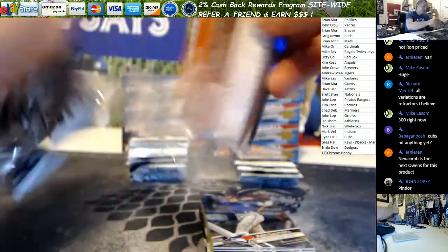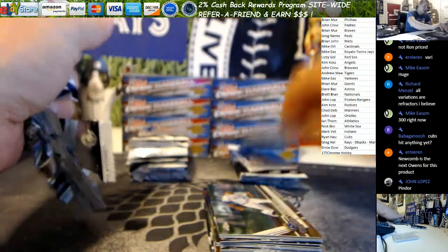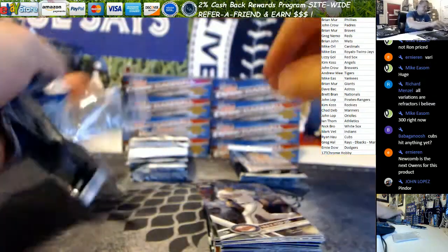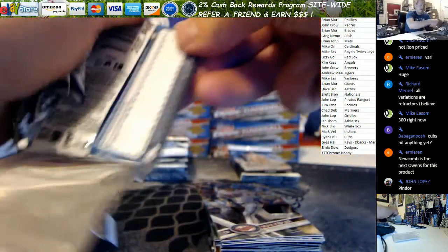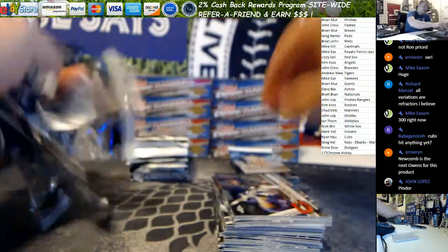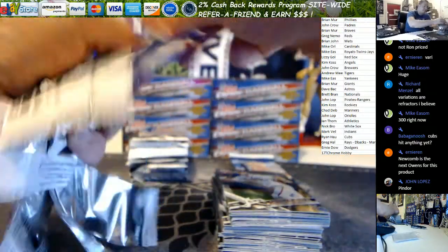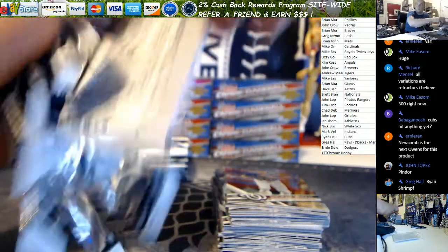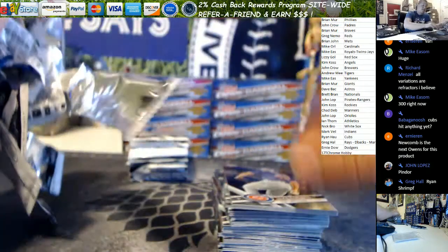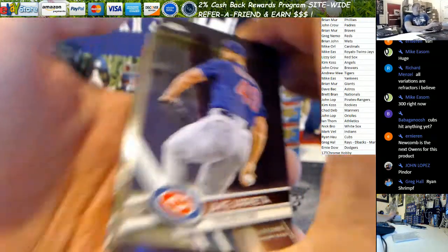How am I not seeing any Cody Bellinger rookies yet? Maybe I missed it. I've been pulling out all the Bellingers and Judges. On the recap, you guys can see how many come in each case. Schimpf is up there. That's pretty bad. All right, Arrieta.